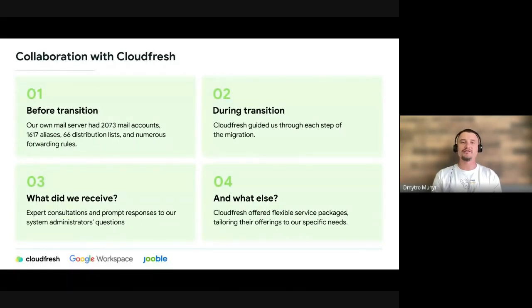When we made this transition to Gmail, our own mail server had 2,073 mail accounts, 1,617 aliases, and 66 distribution lists and numerous forward rules. During our transition to Google Workspace, we received an availability instance from Cloudfresh.